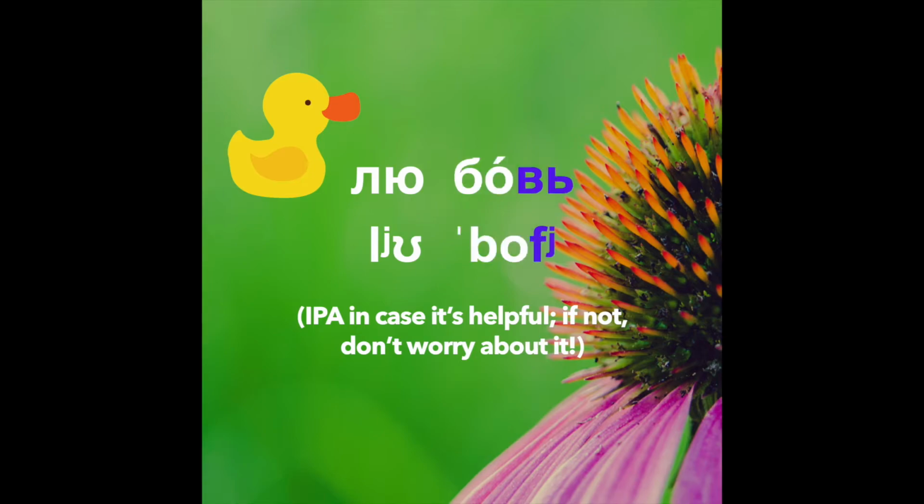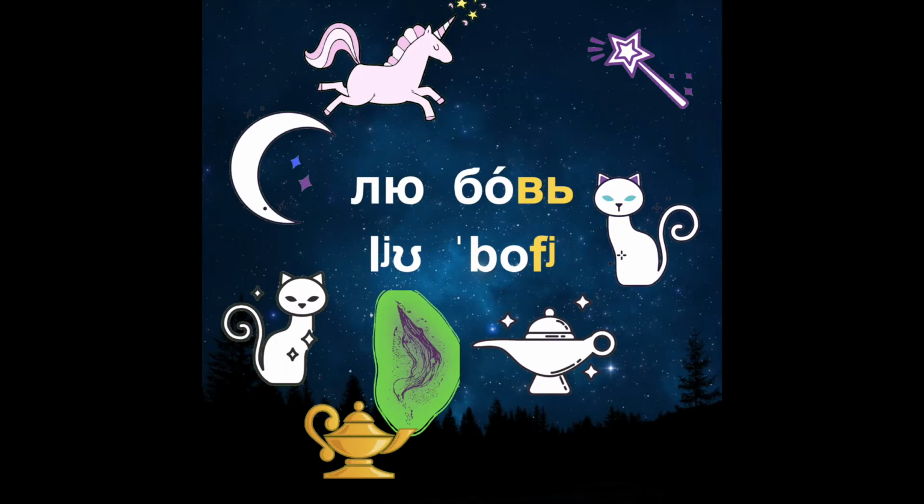Finally, the V is soft, so a fascinating and magical thing happens at the end of the second syllable. The V sounds like an F, and the tongue moves from a low position to a high position, so that the F sounds very shallow, not F, but H. So the second syllable sounds like this. Бойсь.